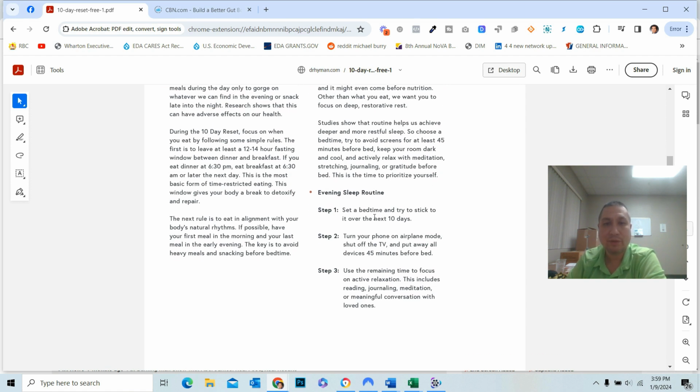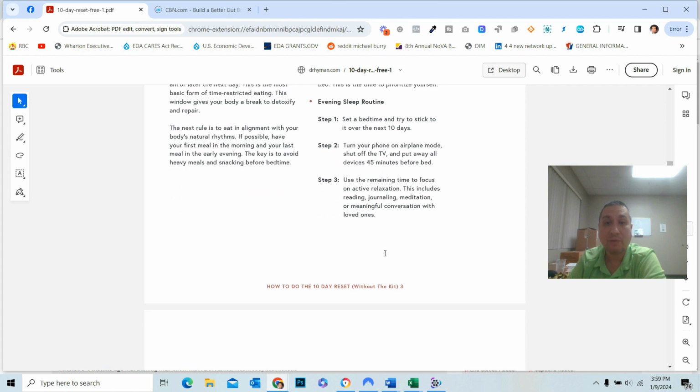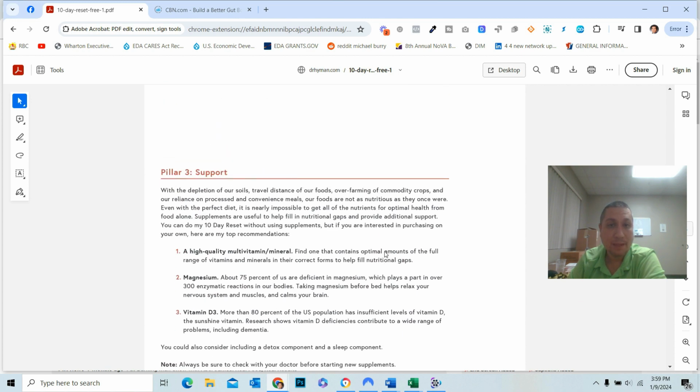So you need restorative sleep. Set a bedtime and try to stick to that over the next 10 days. Turn off your phone, put it on airplane mode, shut off the TV, put away all devices 45 minutes before bed, and remain focused on relaxation time. This includes reading, journaling, meditation, or meaningful conversations.